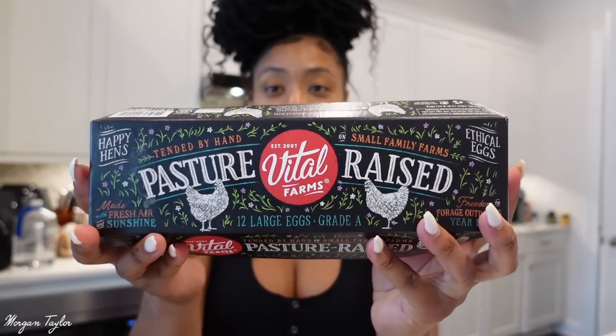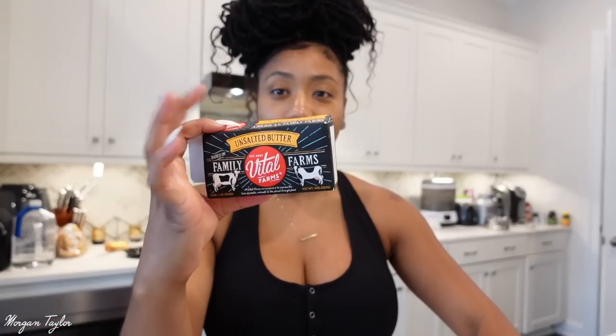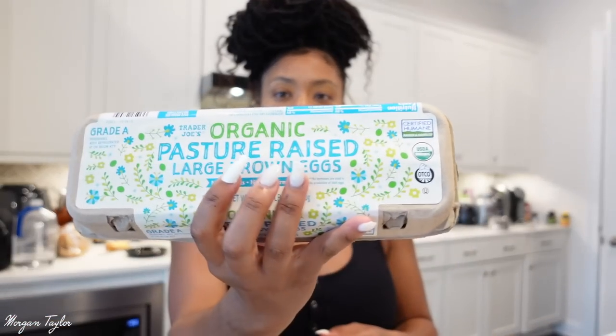Ralph only wants 2 eggs and I want 4 eggs, but I have to cook them separately because I have extra stuff in mine. So these are my favorite eggs, you guys. These pasture-raised Vital Farm eggs, along with the butter, is so good. But then I went to Sprouts yesterday and didn't have that brand, so I just got these organic pasture-raised eggs. So I'm going to make his eggs and my eggs.